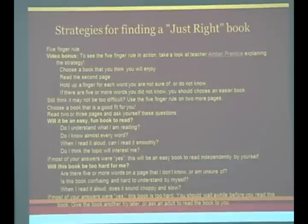You might want to ask yourself some questions or have your student ask some questions such as, do I understand what I'm reading? Do I know almost every word? And when I read it aloud, can I make it sound smoothly? Do I think the topic will interest me? If your answer is yes, this will be an easy book to read independently by yourself.